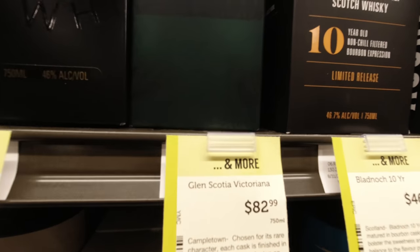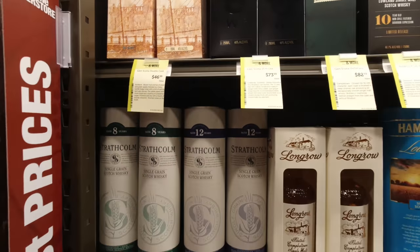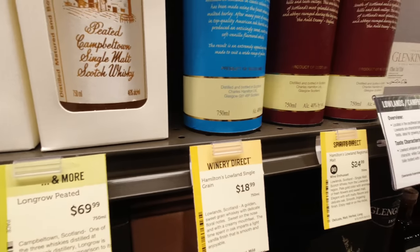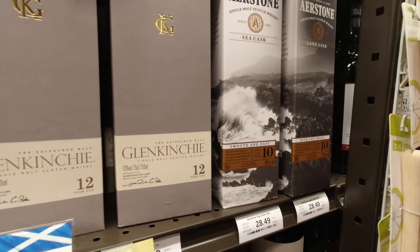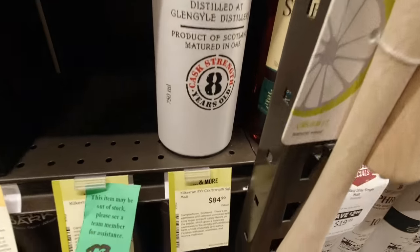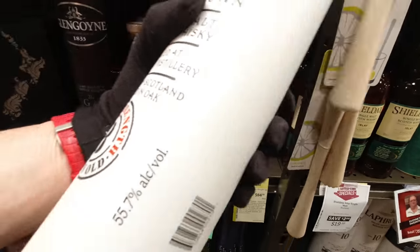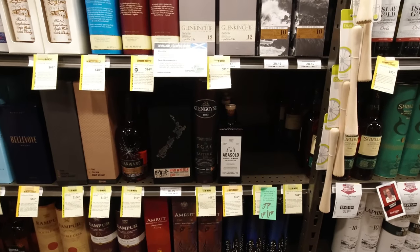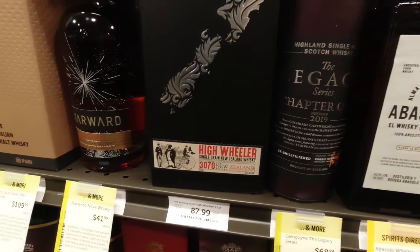And Glen Scotia Victoriana. Double thumbs up for that one. Definitely worth it. Oh, I see. Yeah, just the regular Longrow. Ah, there it is. That's what we actually came in for. I was a little shocked that there was only one left. But I want to compare it to the Oloroso version, because that is just the ex-bourbon older version.